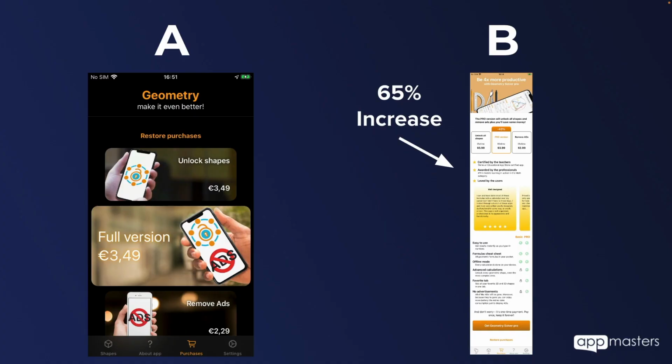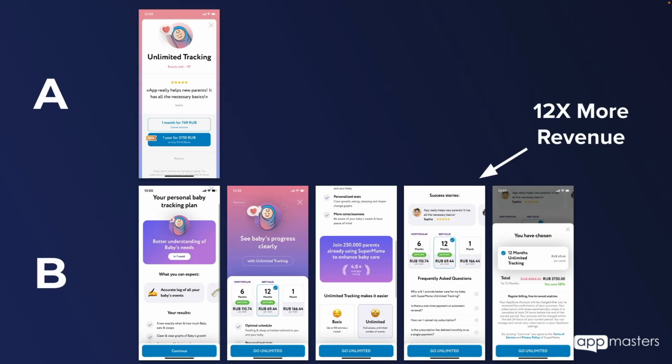Now, we've also been talking about longer pricing pages converting better. I made this claim back in 2019 and it still holds true today. So here's some examples. We got one, Geometry Solver, 65% increase in conversions with this longer pricing page. We got Supermama, 12x more revenue. They did some other things too, but 12x more revenue with this beautiful long pricing page. This is a long scroll, okay? I just split it up into 5 different screens, but it's a long scroll.